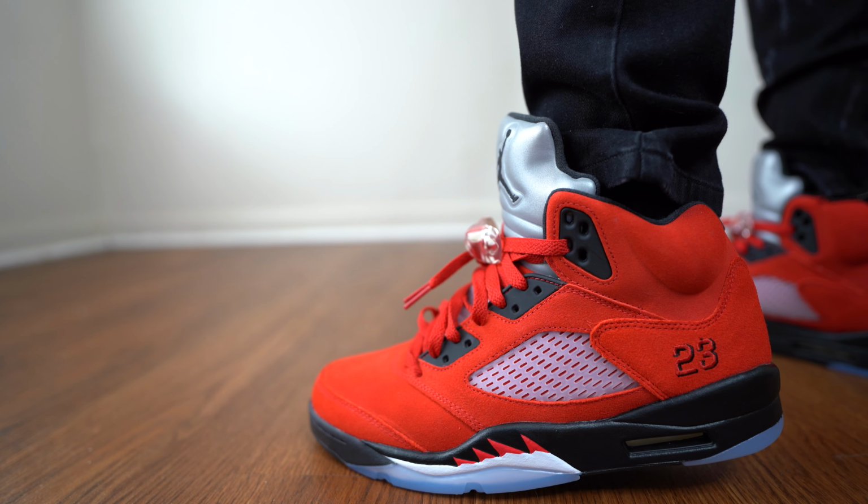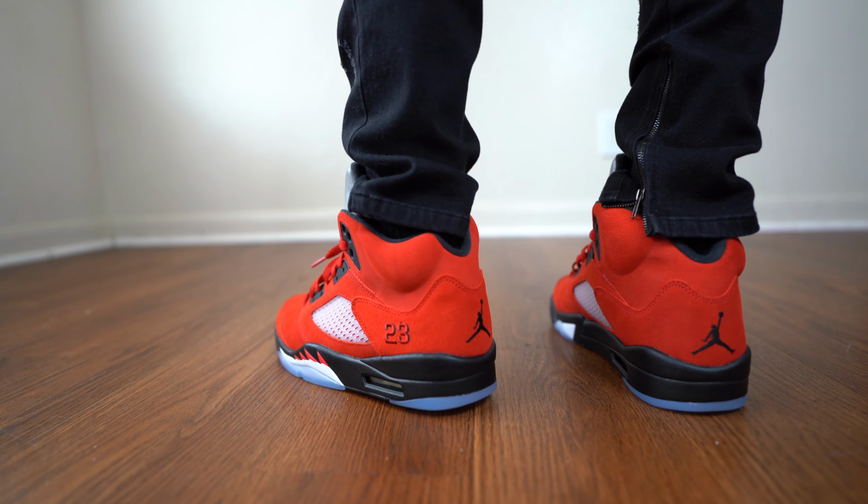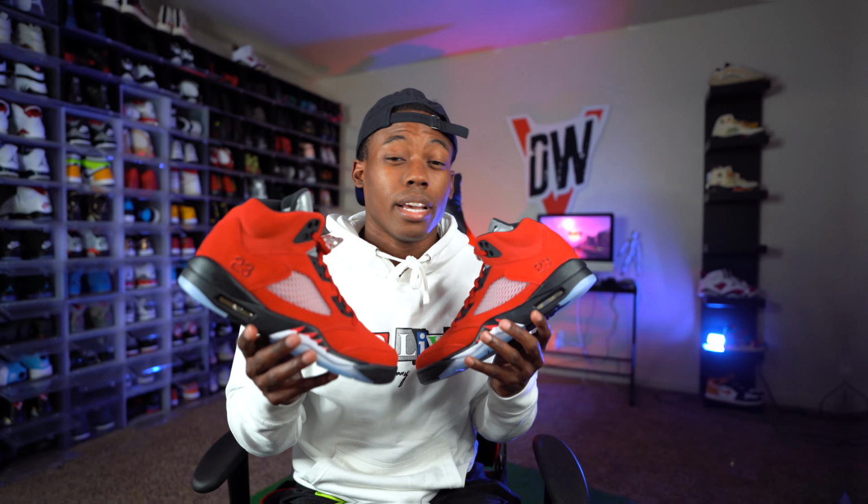Usually when Jordan Brand bring back those OG colorways and sneakers that were released a long time ago, they always tend to change something up. But with this one right here, I seen a comparison video and I seen that these joints really was matching the OG look of the Raging Bulls. So yeah, guys, here you have it. Air Jordan 5 Raging Bull Toro Bravos.